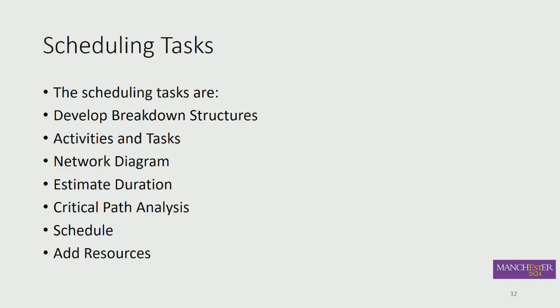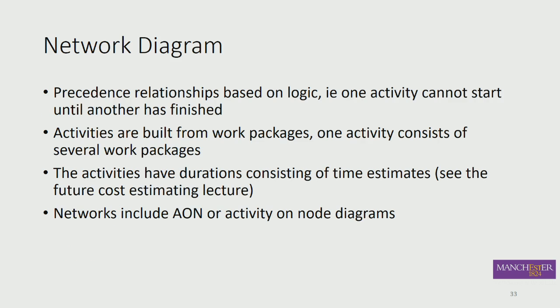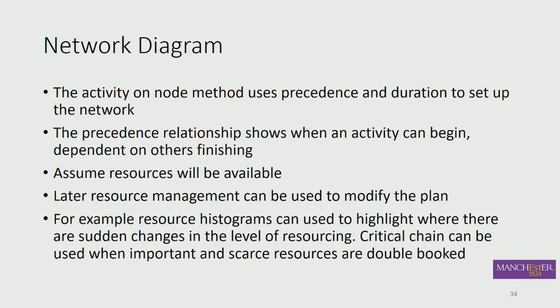So we've developed the breakdown structure. Now we're starting to go onto the network. So what do we know? We know what we're going to make. We've got the work packages, so we know how, in principle. But now we've got to work out when. When are we going to do these things? So it's our network logic, which is the next step.